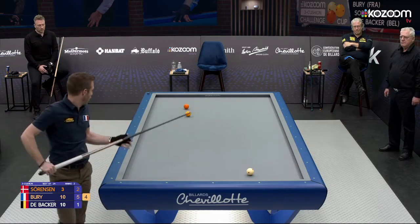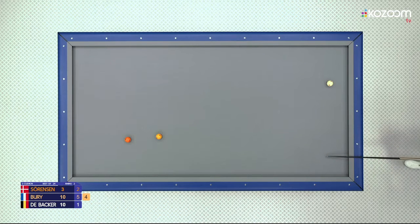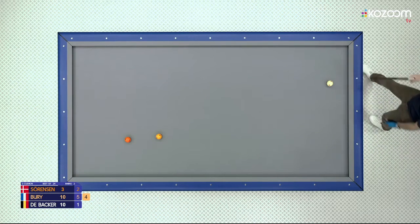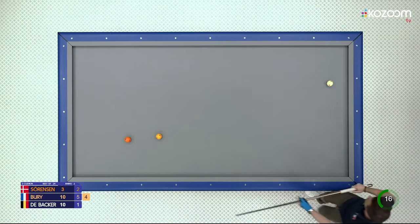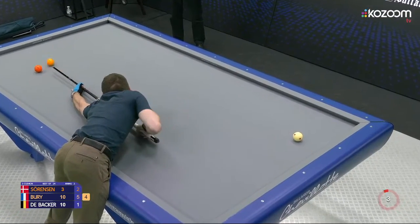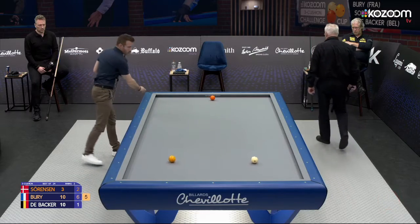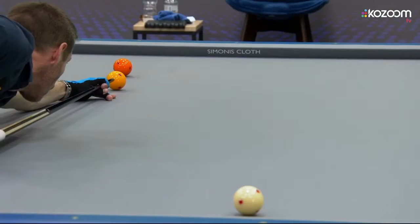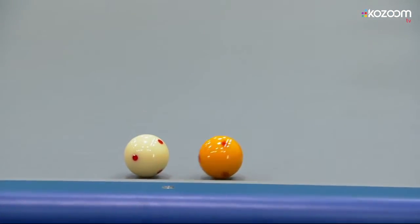De Backer had a very good chance when he was leading 10-8 compared to Bury. Kind of let it slip. Short, long, short, with extra speed for safety. But he makes the point nicely. Good shot. And now he is again the favorite that he has been from the start.